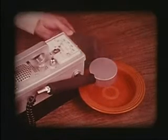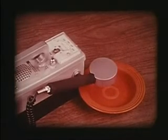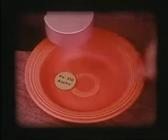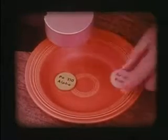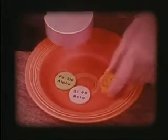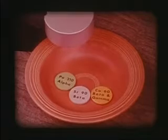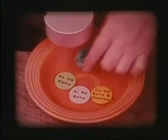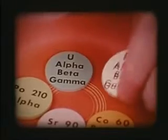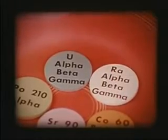What material in the bowl is giving off all this radiation? The alphas could be coming from polonium-210 in the bowl. Strontium-90 could be the source of the betas. Both betas and gammas could be supplied by cobalt-60. But other radioactive sources also give off alphas, betas, and gammas. Uranium emits all three. So does radium.